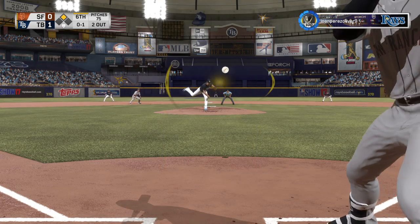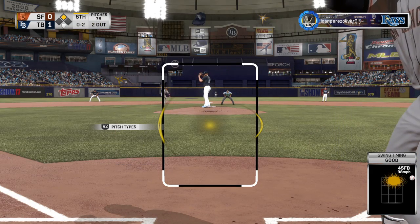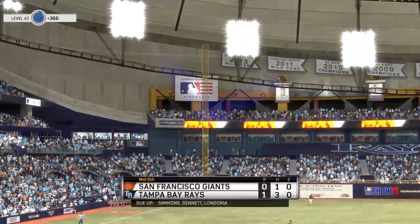0-1 count. Here's the pitch. And boy, they're really giving him fits inside now as he can't get extended there, and it's 0-2 now. We're really watching a great one. Got him looking, and that'll do it. The inning.